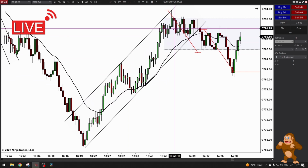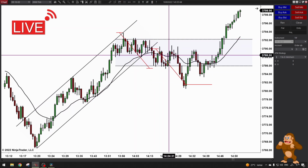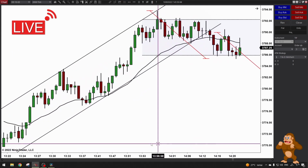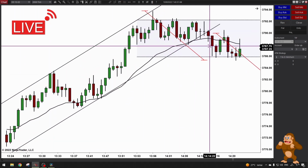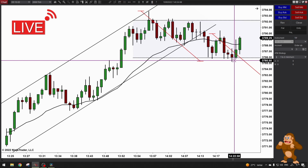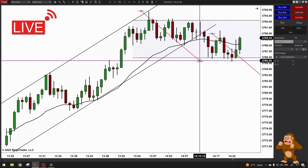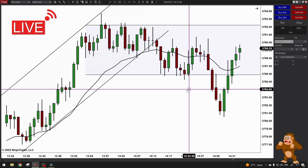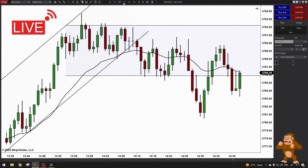And again, uptrend, break into a range. I saw it like this when I had it real time. Uptrend, break. I'm looking to fade this range. Sorry guys. And then we have an exact measure move here.